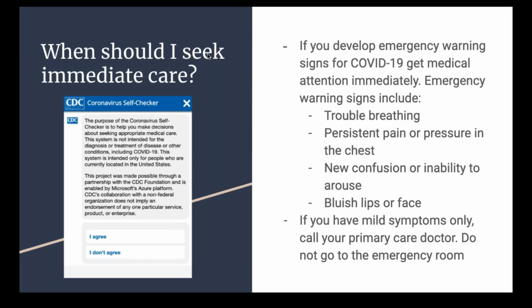If you have mild symptoms, then you should just call your primary care doctor and ask them about how to manage it. You should not go to the emergency room. So the goal would be to keep you at home as long as possible, as long as it's safe, just to try to minimize any risk of going to the hospital. And then on the left, I have this little screenshot here of the CDC's coronavirus self-checker. So if you go to the CDC's website, they have a little self-checker that will ask you some questions about your symptoms and try and triage with you and help you decide if you need to seek care or not. But if there's any question at all, I would advise you just to call your primary care doctor.